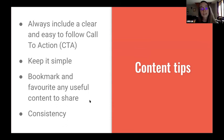The other content tip is on your browser, bookmark, and on Instagram you can favorite posts as well. Wherever you can, try and bookmark and favorite any useful content that you see that you might like to share on your page, because that's helping your process. When you want to share some posts, you've got a bookmark list of things to get started. And sometimes if you're scheduling your social media one time per week, that could be your first place to go, and you could do your shared post first. That gets you into the rhythm of posting before you write your own posts.